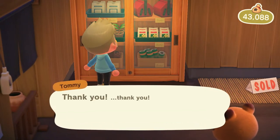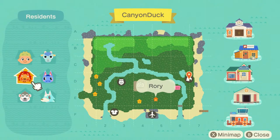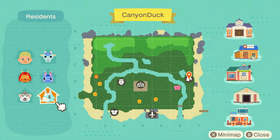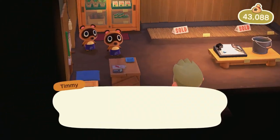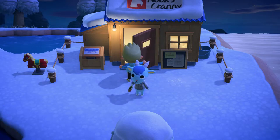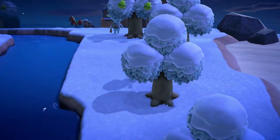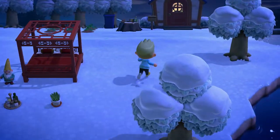What villagers do I have so far? Well, we have Rory, Sherry, Sky, Rosie, and Sherp. So, with these three, it's a pretty strong roster, which I'm pretty excited about. All right, we can go put this stuff away. And let's see if I have the materials to make the campsite. Pretty sure I don't. Very strong lineup.